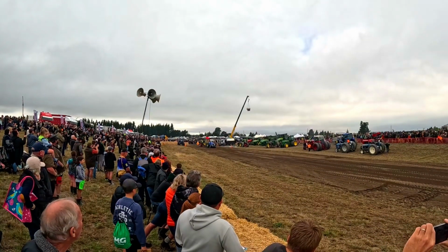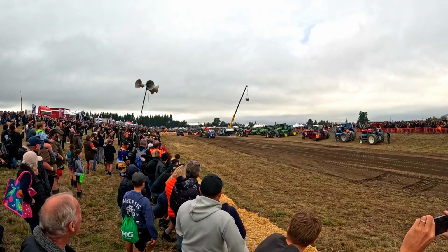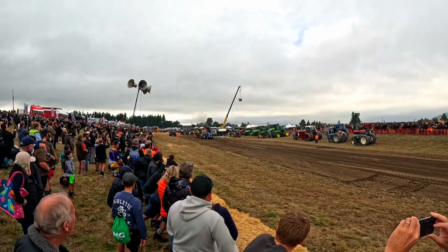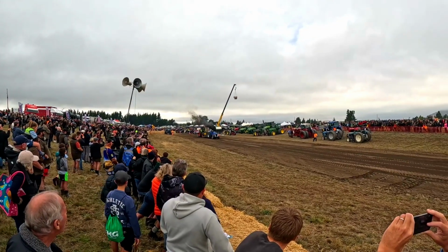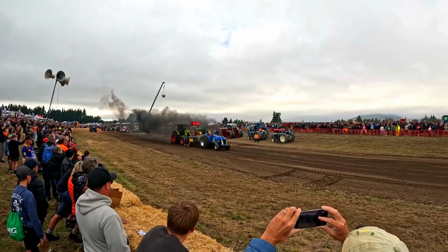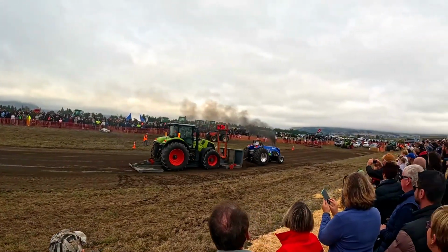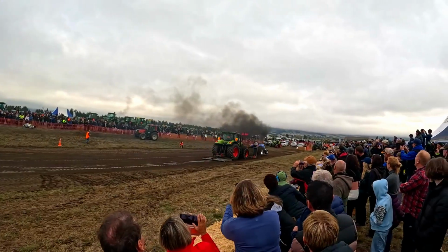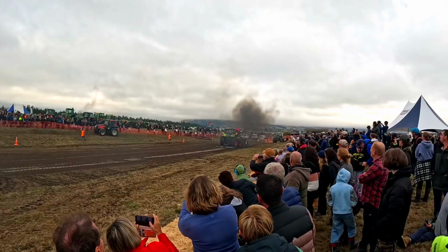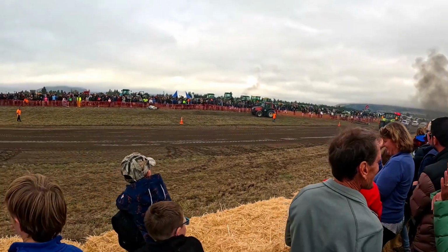Righto, so Brett just getting ready for launch there. Weighing in just on 6.5 tonne, this machine. Fairly high gear there, so once he gets up, you'll see the smoke clear as the turbo's full. Looking pretty good there. Speed 30.8, looking pretty good. Certainly, that's a great run there.